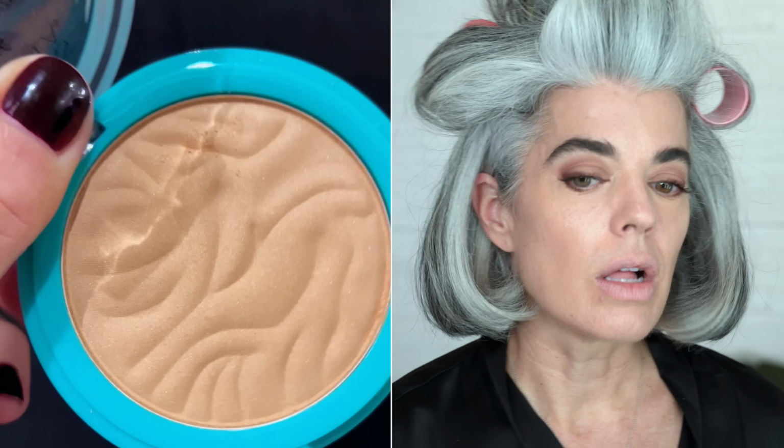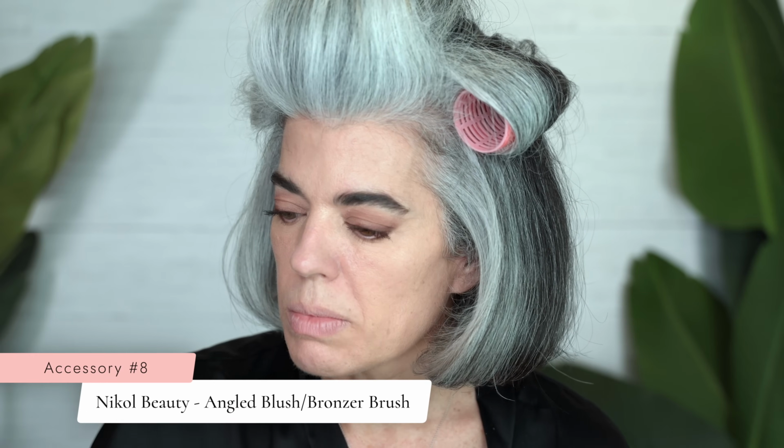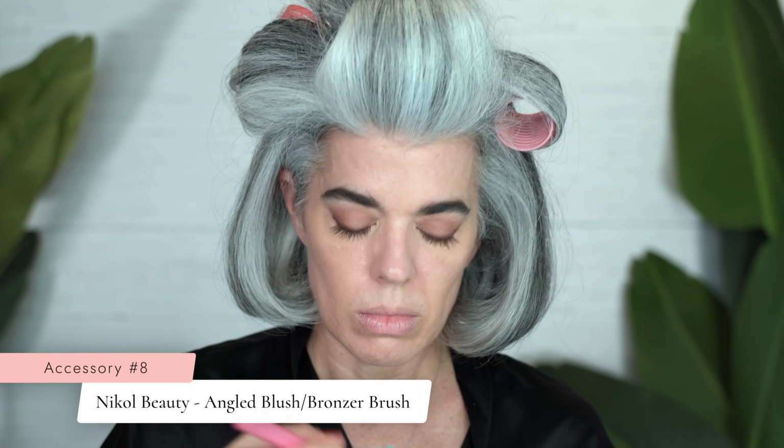I need a little bit of color, I think, in my face. I'm going to use my angled blush brush. I'm going to just tap in like this. Make sure I don't have too much on. Smells so good. It smells like you're on the beach.